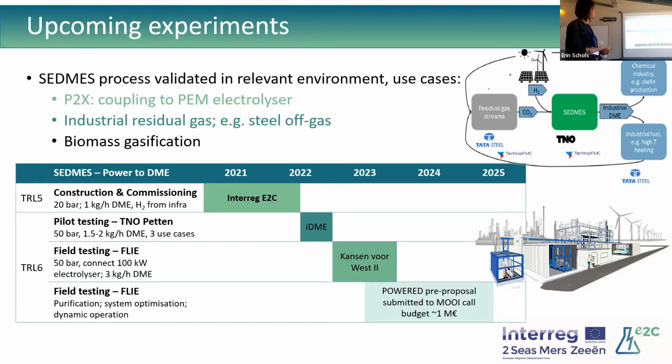Different industrial residual gases, also looking into these inert gases. So we have one case from Tata Steel, so for steel production, and before we've also looked into biomass gasification as a feed source. And then we hope that after that we can scale up the technology further in another project that we are developing at the moment.